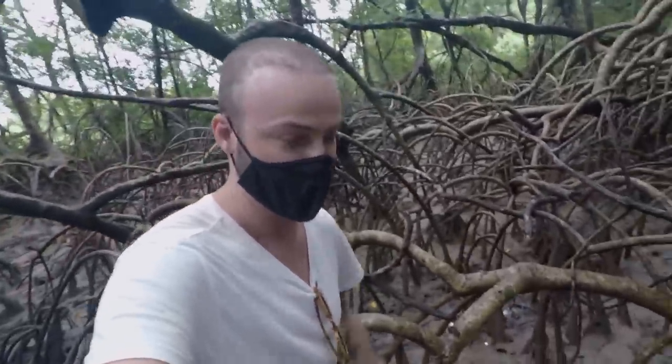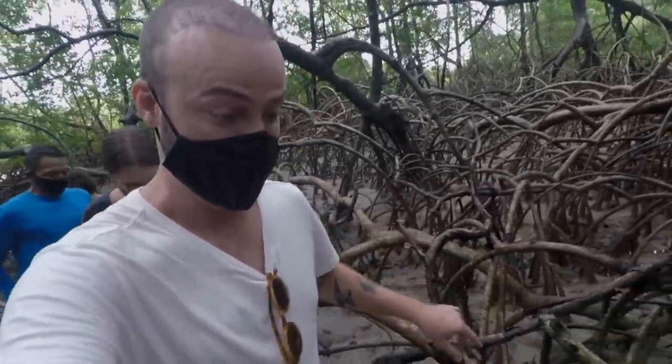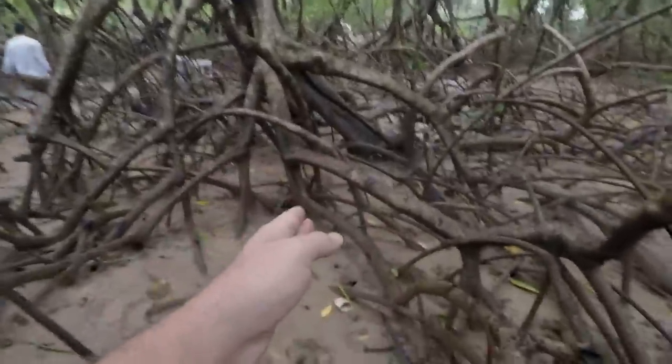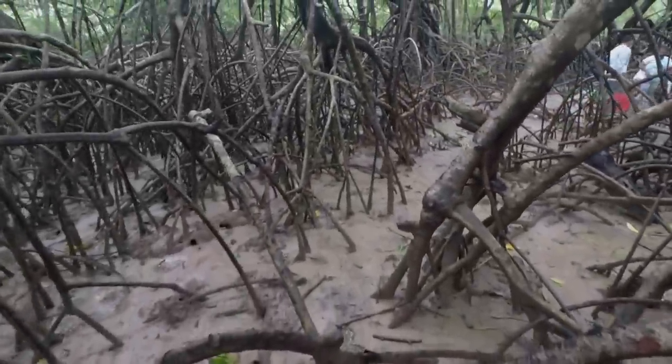Slowly. How cool is this? We are 100% in nature right now. Stepping on it, no shoes to keep us separate from it. The clay feels good on your feet. A little trail through these mangroves. We are in the mangroves.